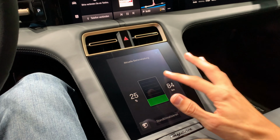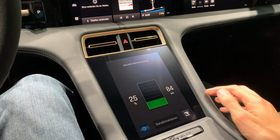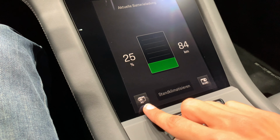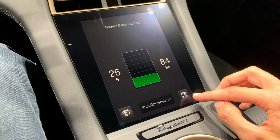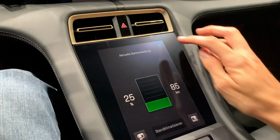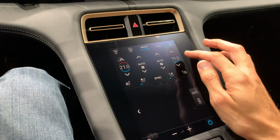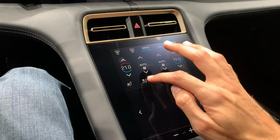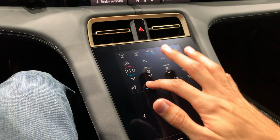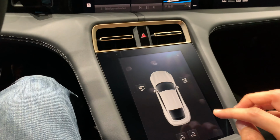So here we can see our electric status of the battery, our charging information. And now we have here AC charging and DC and AC charging on our right. So you can open here the exterior openings to charge. Then we have here AC. It's all touch controls with haptic feedback. You can have ventilated seats here or heated. You can hear the fans. You can open both trunks, frunk.